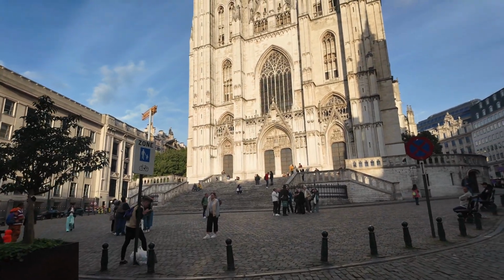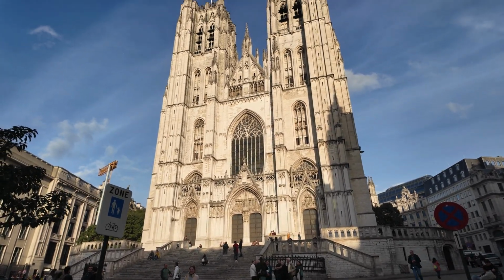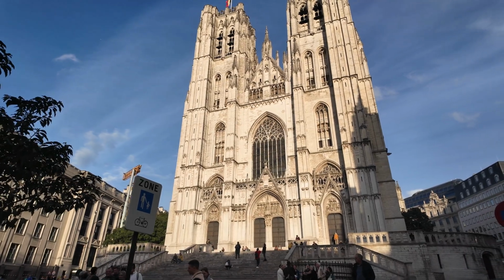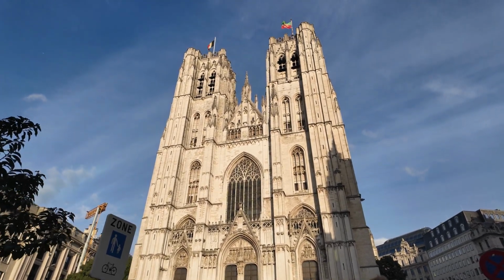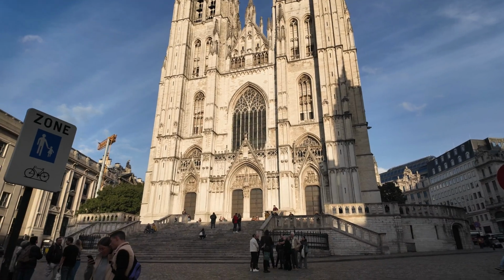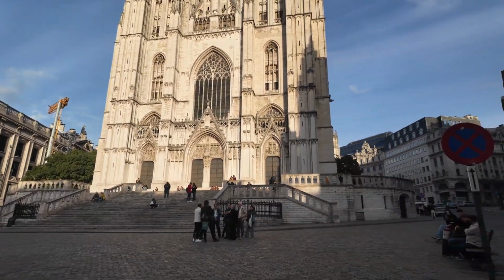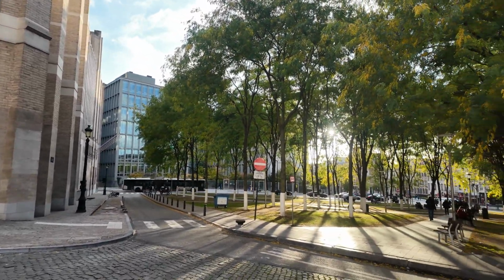Okay, so I am now at the main cathedral of Brussels. It's St. Michael's and St. Gudula's Cathedral. It's a very beautiful building. It's almost 5:30, so it's closed, so I cannot go inside. But this is a very beautiful cathedral, and you can see a lot of historic buildings nearby, and there is a park in front of this cathedral.